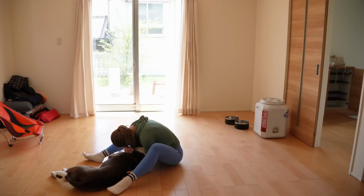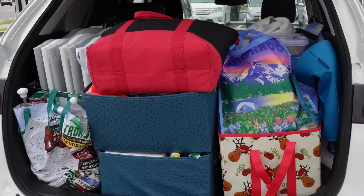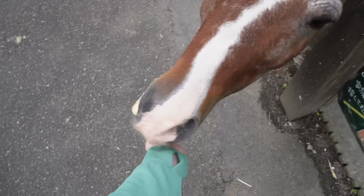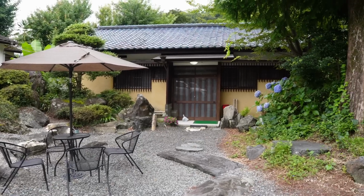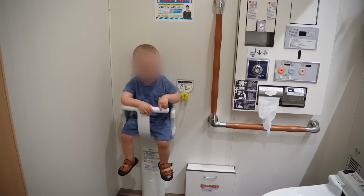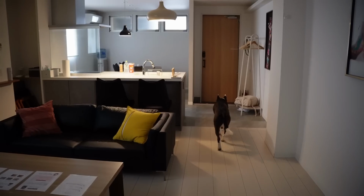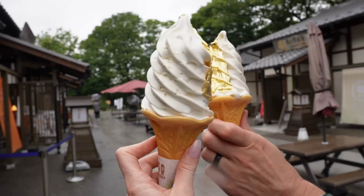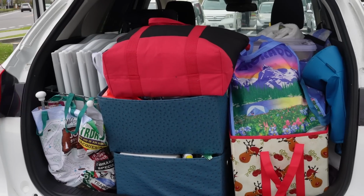Our house is empty, we've said our goodbyes, and now both of our cars are packed and ready to drive the next 4 days and 3 nights across Japan to our new home in Kanagawa. And we have a toddler and a medium-sized dog in tow. How hard could it be? The ending of a chapter.